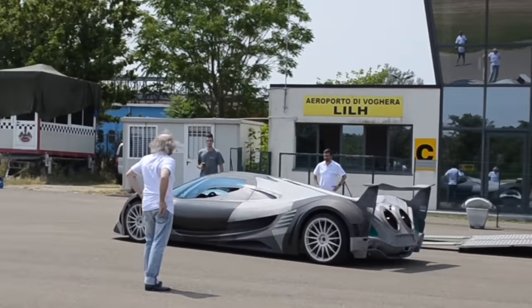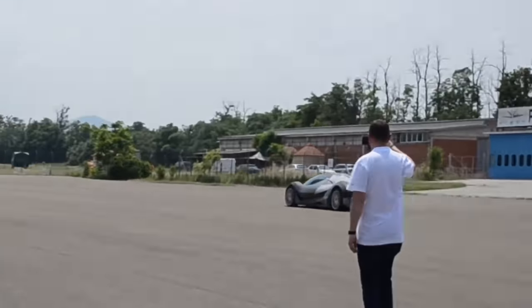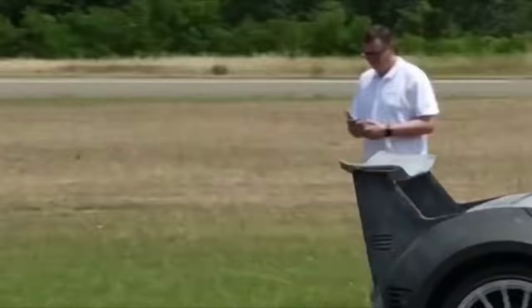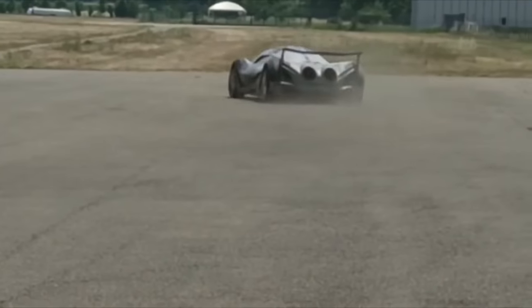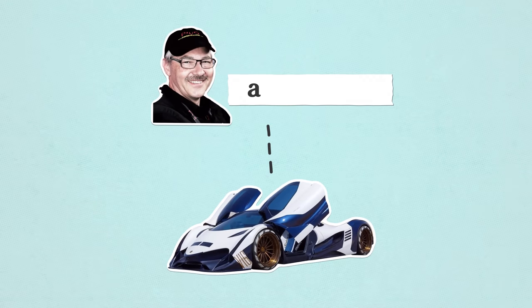Us armchair engineers can comment all we want on social media, talk smack about this car, but what do we know, really, about designing a quad turbocharged 16-cylinder track monster? I don't know anything. Many of the claims that Devel has made about performance are actually backed up by science. The lead engineer on the project is an Italian named Paolo Gorella, and he seems really cool.